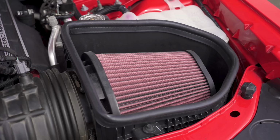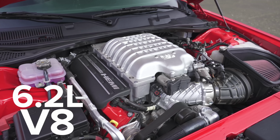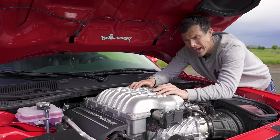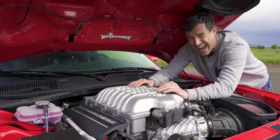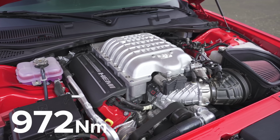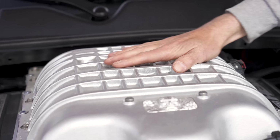Now let's talk about the engine, because really this is the car's key feature. It's a 6.2 litre supercharged V8. Now in the normal Dodge Challenger Hellcat, it puts out a rather healthy 707 horsepower, but in this Demon it's increased to 808 horsepower and 972 newton meters of torque. They did a lot of work to this engine, new pistons, new crankshaft, bigger supercharger on it.